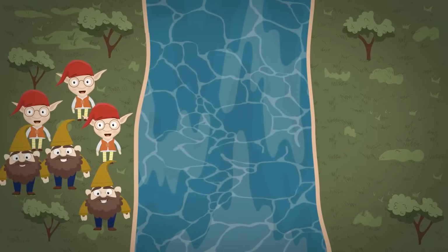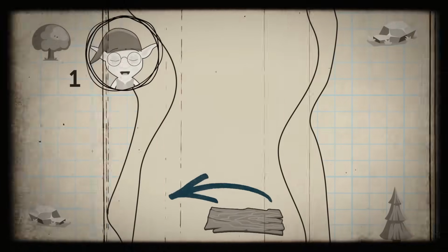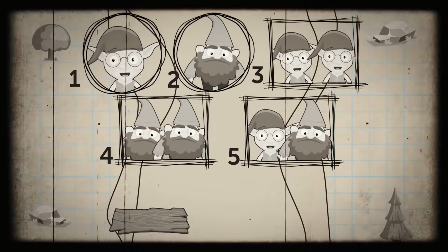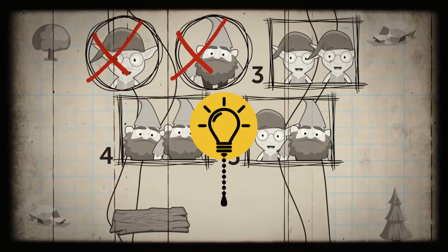Can you figure out a way for them all to cross the lake safely? Okay, so here are 5 possible first steps. 1 elf crosses the lake, or 1 gnome, or 2 elves, 2 gnomes, or 1 elf and 1 gnome. But it doesn't make any sense to cross the lake alone since they need to send the raft back somehow. So those 2 options are out.